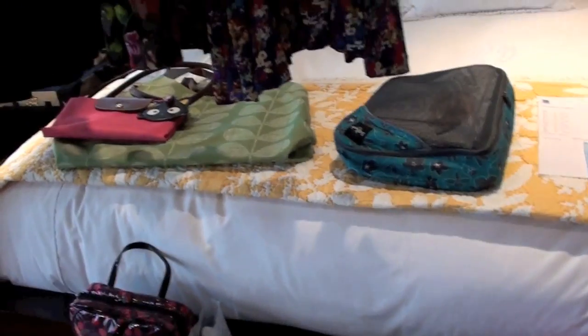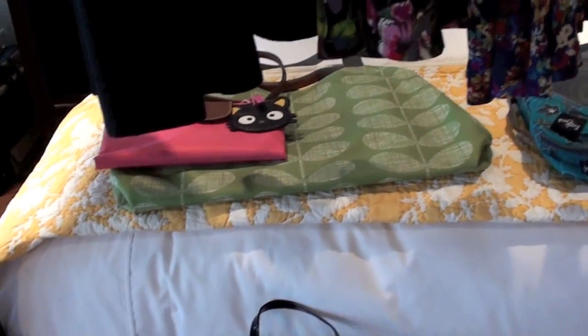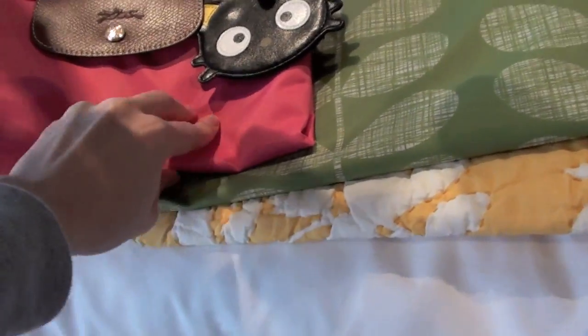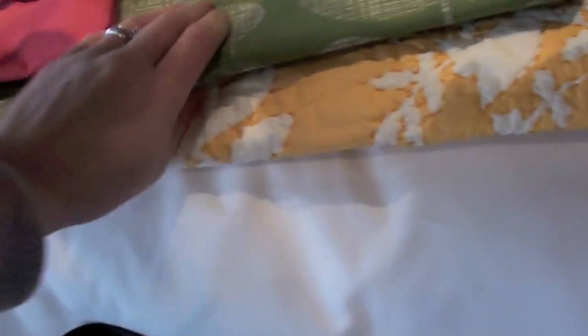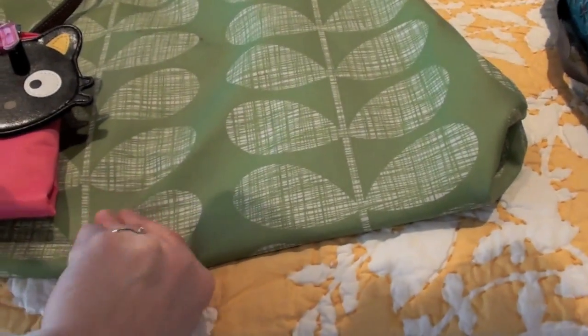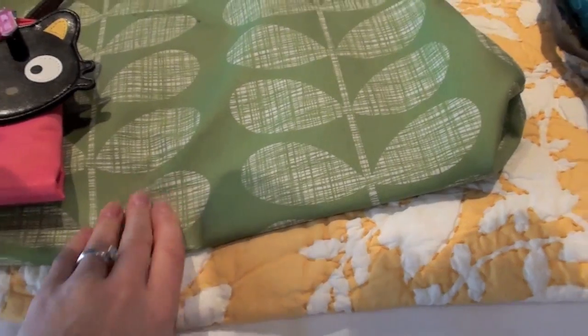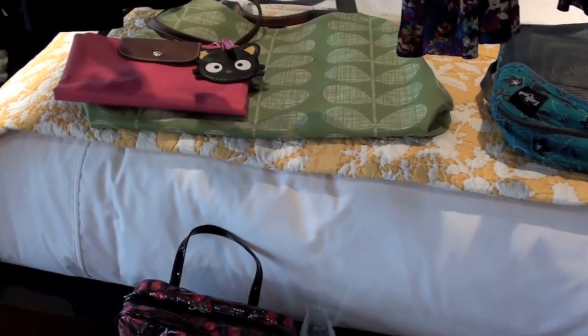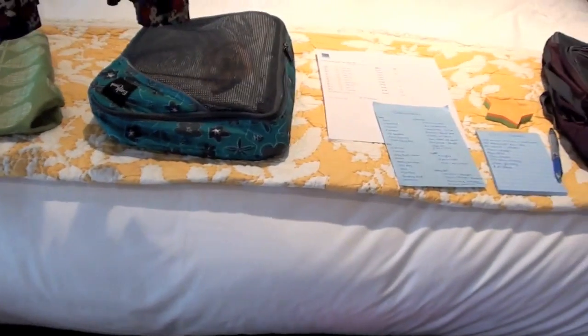So that's that. Then I've also laid out my pool bag. I can't decide if I'm bringing this one or my Longchamp, which is what I usually bring when we're going to a beachy place, but this is a more pool place, and so this one's a water resistant bag. It's just a little bit bulkier to pack, so that's the one thing I'm not sure of, which one I'm bringing yet, but it'll be one of those.